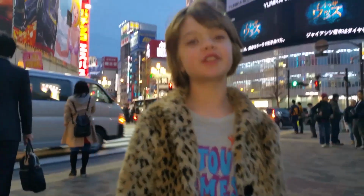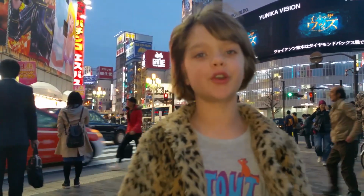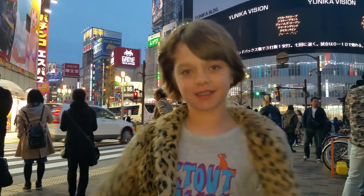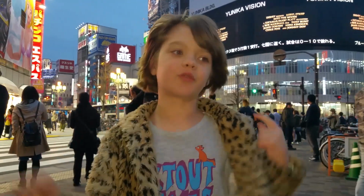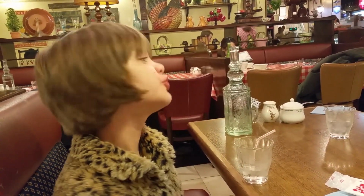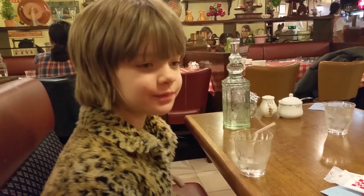So we just had dinner and we're going to walk around Shinjuku and see all the cool stuff it has to offer. I hope we run into some other cool stuff. And I'm really excited to go see what it has to offer. I found this ice cream place called Rakedu. And there's a story as to how we got here.